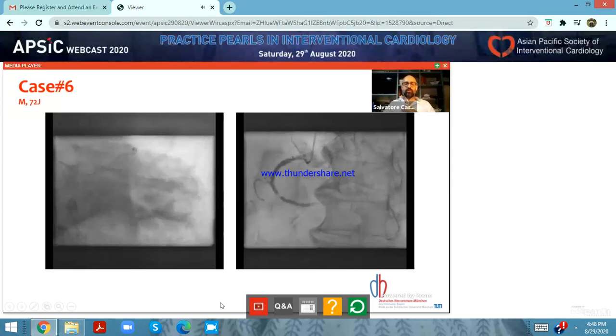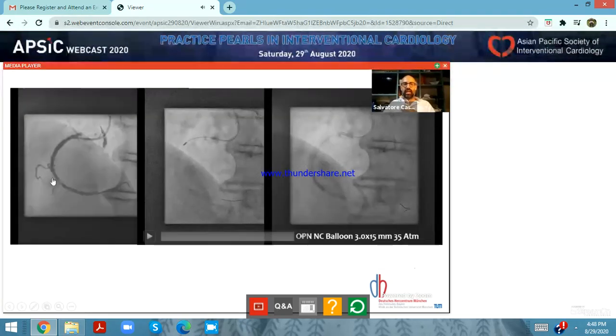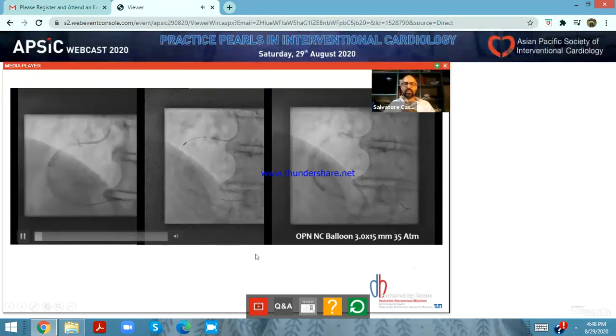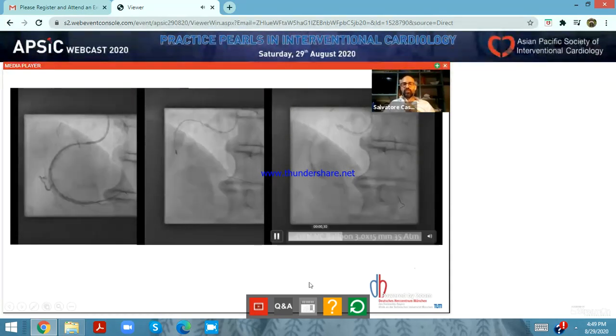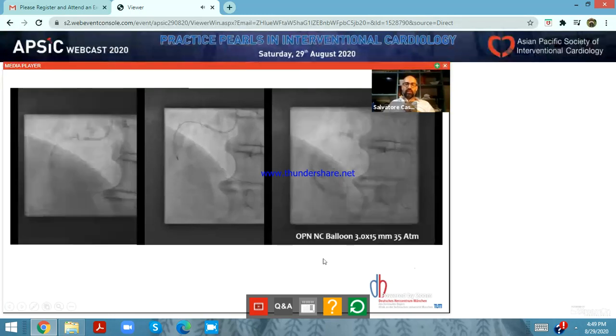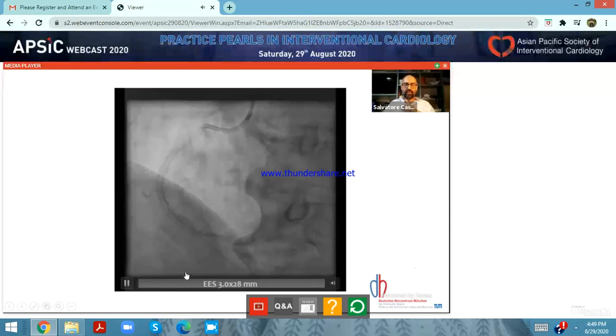It means that we performed, first of all, a rotablation of the RCA, and then we scheduled the patient for a staged procedure, and the patient underwent this staged procedure a few weeks later. You can see still there the results after the first intervention with the OPN that was expanded up to 35 atmospheres, and the patient went well. This is the final result.